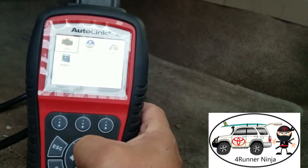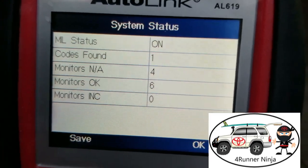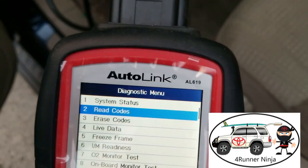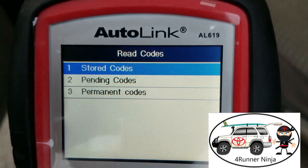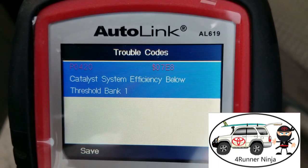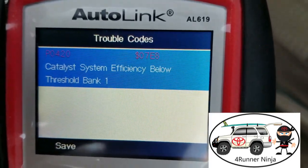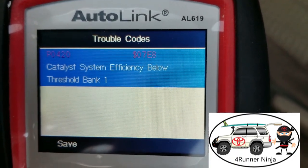We're going to do a check engine check. So it tells me that he found one code. P0420 Catalytic System Efficiency Below Threshold.